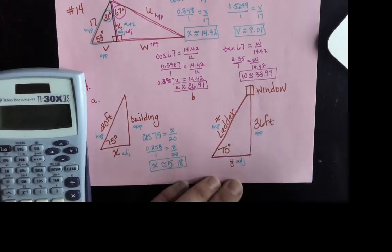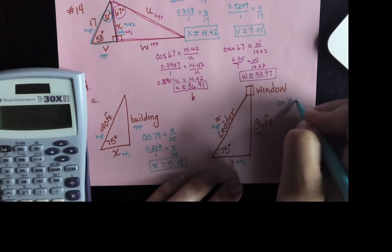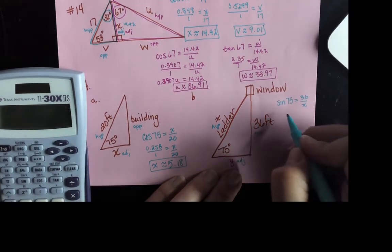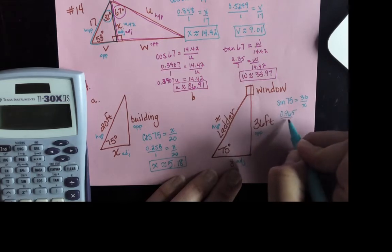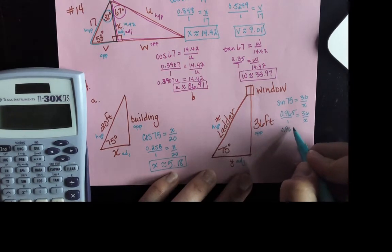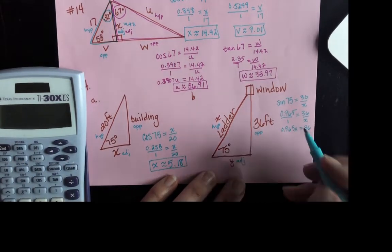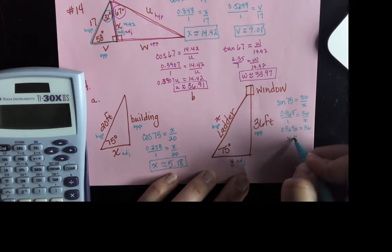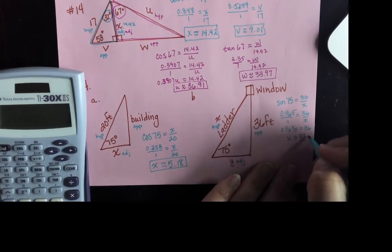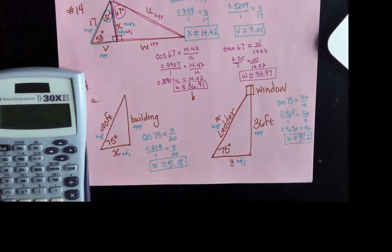So for the ladder, we're going to use sine, because that's opposite and hypotenuse. So sine 75 is opposite over hypotenuse. So sine 75 in the calculator. We're going to cross multiply, which means we are going to have to divide. So 36 divided by that answer. We figure out x has to be about 37.27. So our ladder is going to have to be just over 37 feet long.